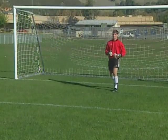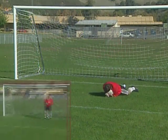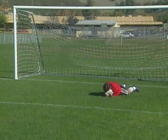In the next case, with Kevin, because low balls are difficult to get your body behind, he has made what appears to be a meal of a save. He gets his hands to the ball and then falls forward onto his knees and thighs to enable him to pull the ball into his chest.